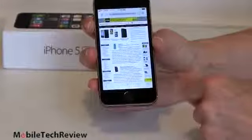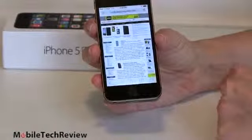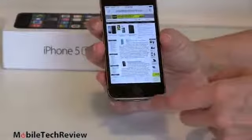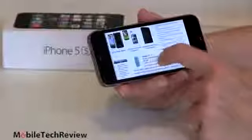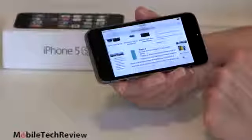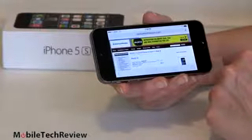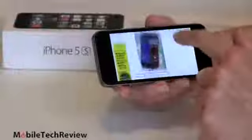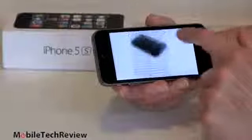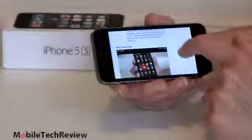You can see the new style navigation widgets that we have down here, which take us a little getting used to if you're used to the old iPhone, but you'll get the hang of it, no problem whatsoever. Let's test out some HTML video playback, HTML5. We're going to check out our Moto X video review. And this is over AT&T's LTE 4G network, by the way. Again, we do not have Wi-Fi turned on at the moment.